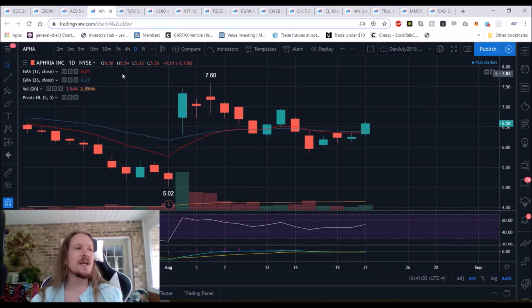APHA, definitely standing out. So we have to look at APHA with two sets of glasses. The first set of glasses is looking at APHA compared to peers. And it's clearly standing out the last few days, most notably today, up 5% or whatever it was at the close. And everybody else was weak.